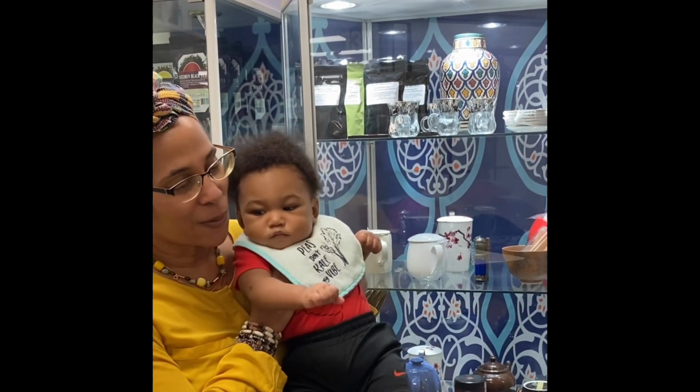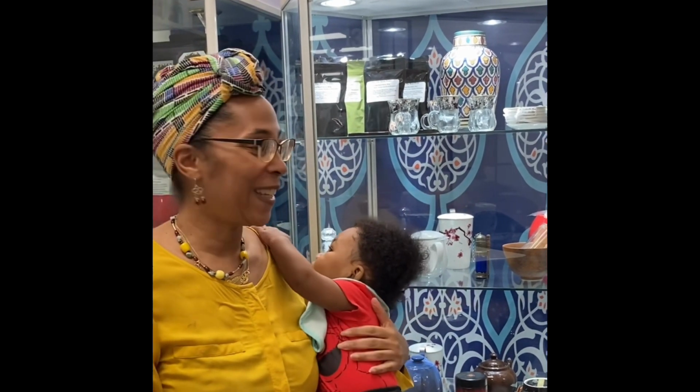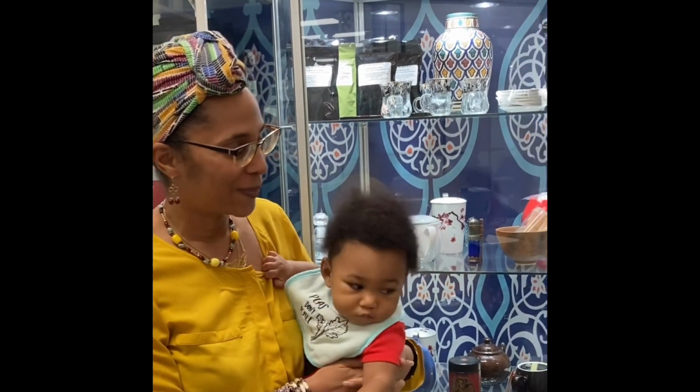So now we are going to sample some delicious tea, and Yasir is going to tell us how to make the perfect cup of tea. Okay, so in steeping tea, the first thing is having a good quality tea. That's the first thing. It all starts with the leaves. So what I'm going to be steeping today is some Kenyan purple tea. You want to hold it?